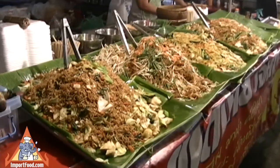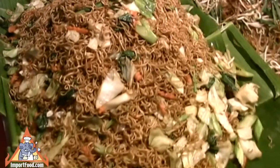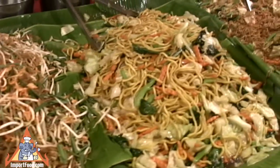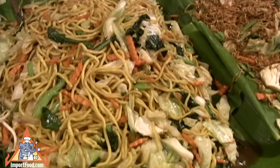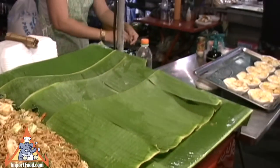The first kind of pad Thai you'll see there is made from mama noodles. And then next is senlek, or the Chantaboon rice stick noodles, and that is an egg noodle, and that's another style of mama noodle.